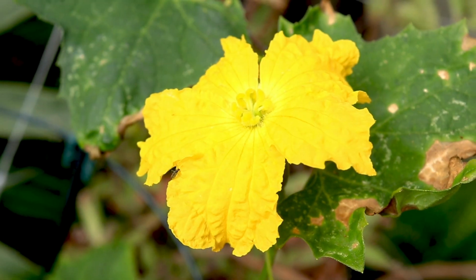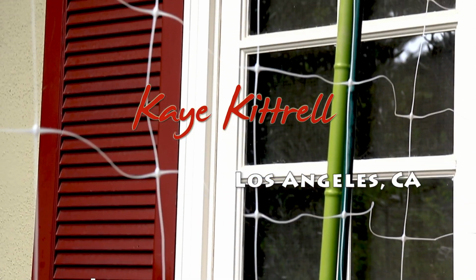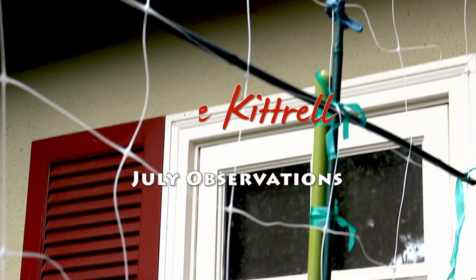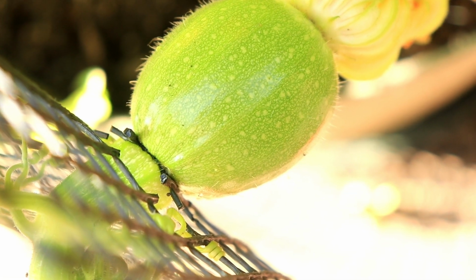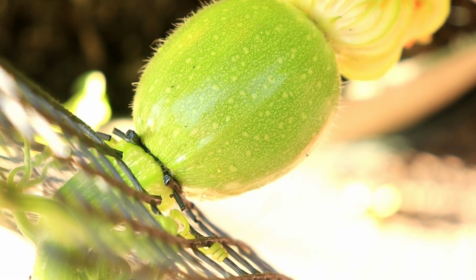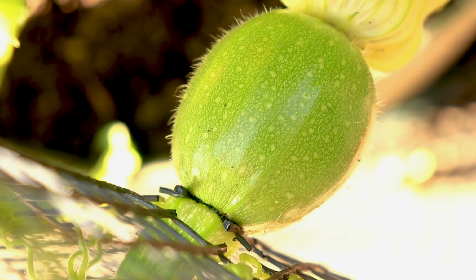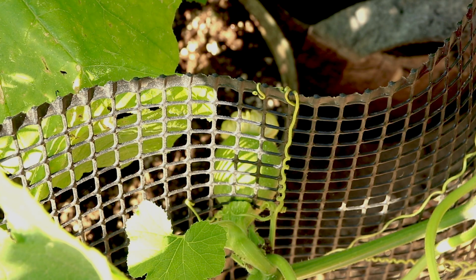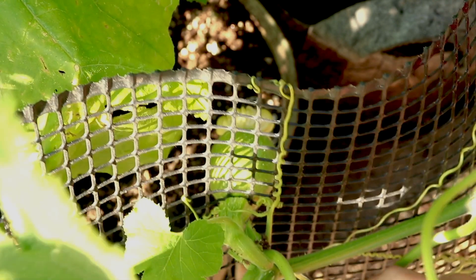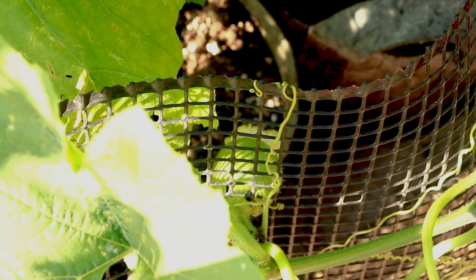My first loofah bloom. It's got a long way to go. I do not see any way of getting that out without piercing the fruit. You know, when you only have one, you want to fight for it. I think I see one corner that might have a tiny wee bit of wiggle room.